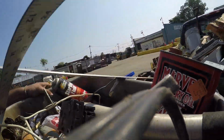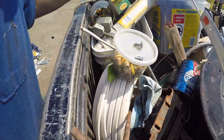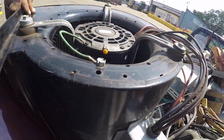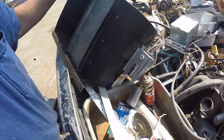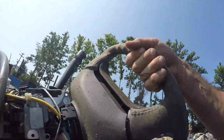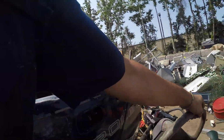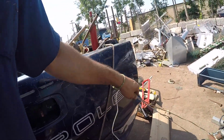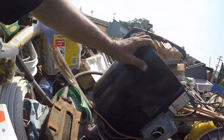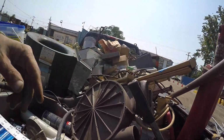All right. Motors, wire. I guess it's worth saving that one motor. Maybe I'll take it off right now, but I don't need the Chevy steering wheel. It's actually a handle for one of these jacks. There we go.